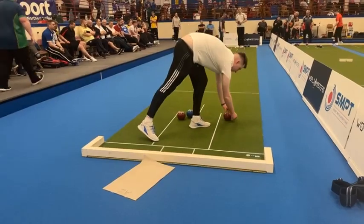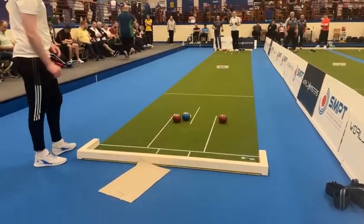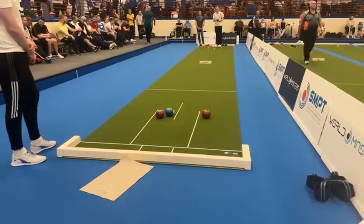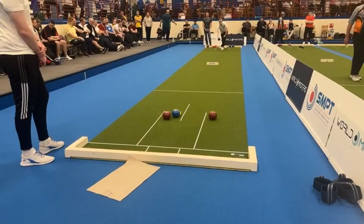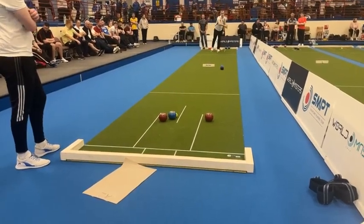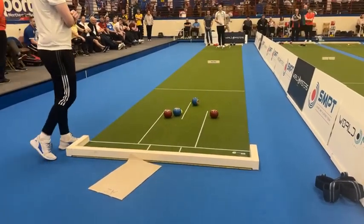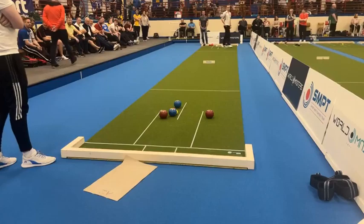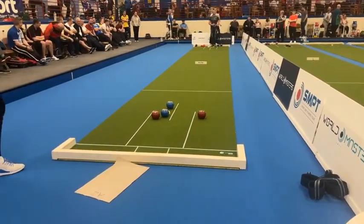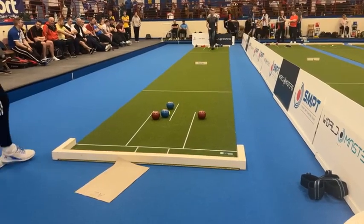Little shake of the head by Dean Craig. A little bit unfortunate. He's got his touch here, but his bowl's gone out. You know, he needs at least 3 this end. He's hoping for a better result. Afternoon, Max. Peter's quite a good protected bowl on the forehand side. Got Dean thinking now. He'll have to come up and have a look.